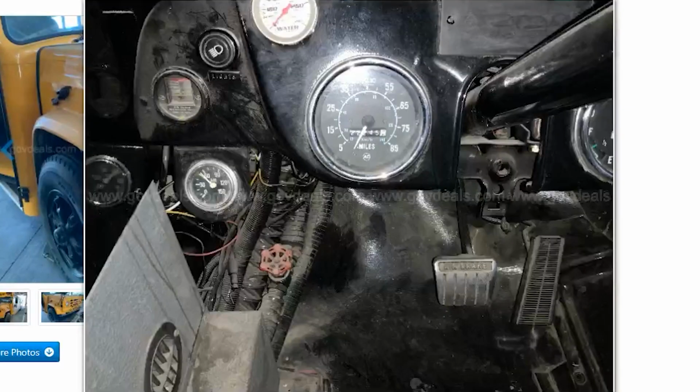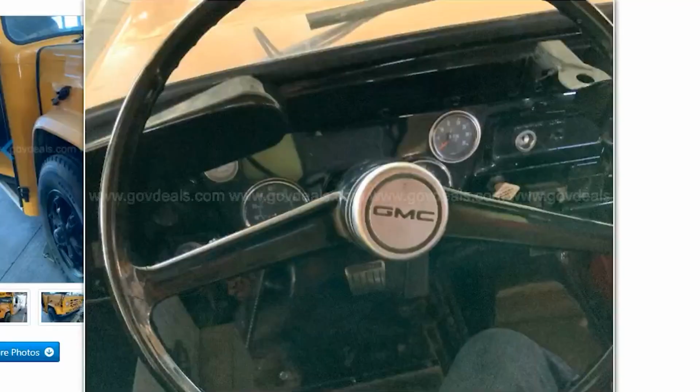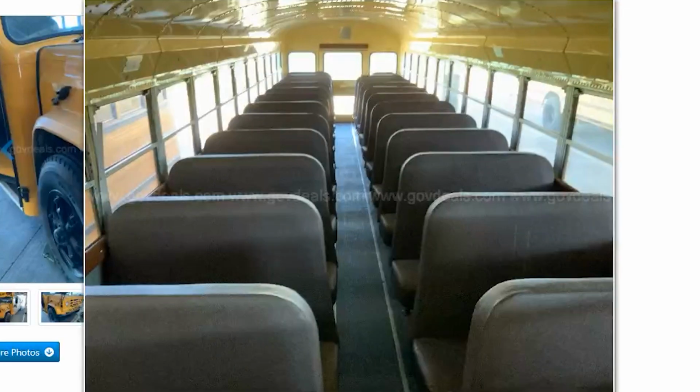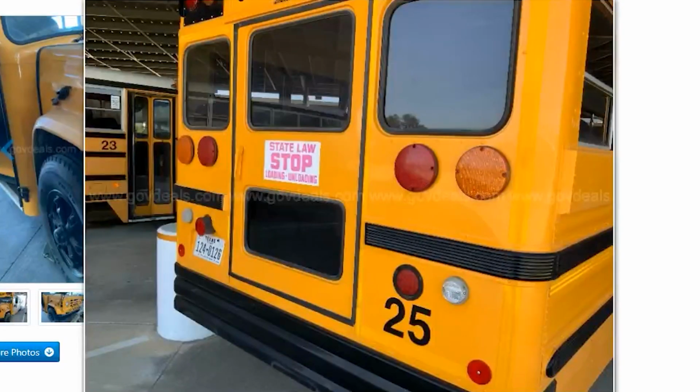Looks to have 22,245 miles, which that cannot be true. I highly doubt that. There's a look at the steering wheel, the control panel, another view of the interior, the back tires. Here's a view of the back of the bus, which we weren't able to see on the other one. So as you can see, all LED on the back and a wane over on the left.